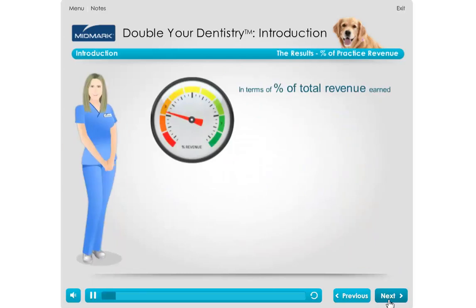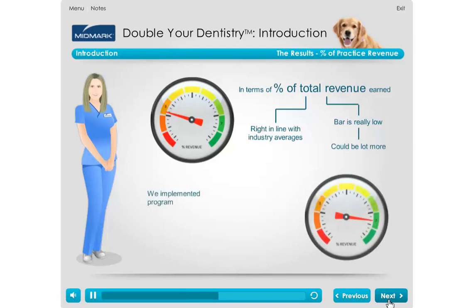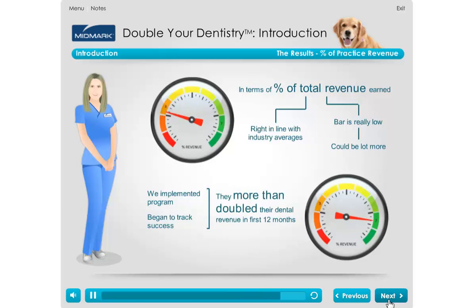In terms of the percentage of total revenue they were earning, they were right in line with the industry averages. And what we've discovered is that bar is really low. It could be a lot more than that. As we implemented this program and began to track their success, they more than doubled their dental revenue in the first 12 months, and that's just an average.